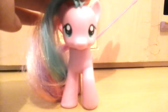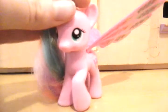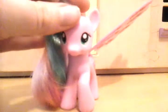So this is Plumette. And I have Daisy Dreams as well. Go check that out, my other My Little Pony video, where I had Daisy Dreams. So this is Plumette. If you want to find her on eBay, her name is Plumette. So yeah, that's the My Little Pony toy.